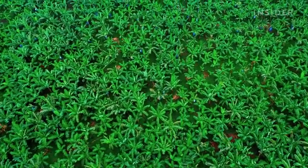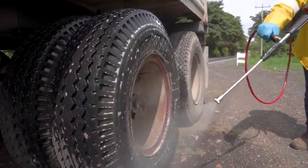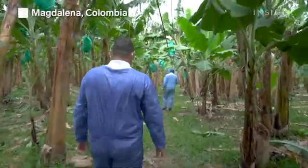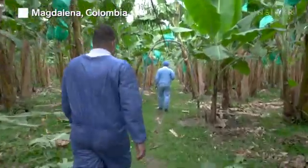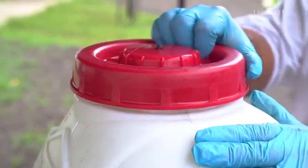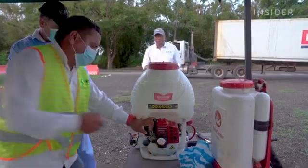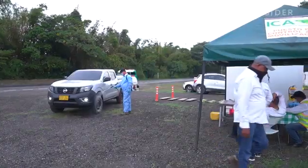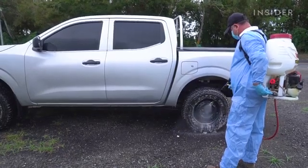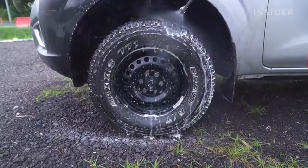To make sure the fungus doesn't spread, farms across Colombia have implemented biosecurity measures. Eva Norte 2 was one of the first farms in the country to detect TR4. Workers wash down and disinfect the underside of any car that comes in, just in case there's infected soil hiding in the treads.